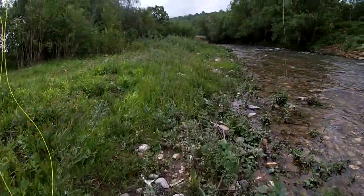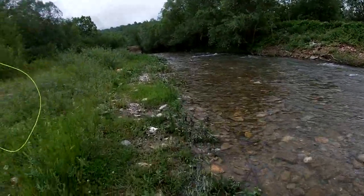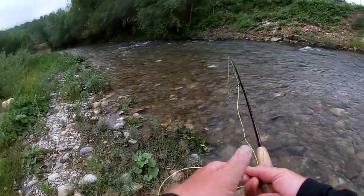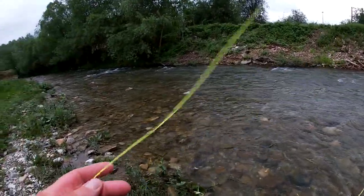Forestry over there, I think he's been digging out something. Okay, a little bit of excitement meeting a JCB. I was like, oh no, what am I going to do? It was right in the middle of the fast stretch of the river at the time.